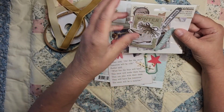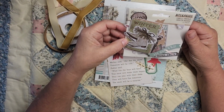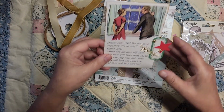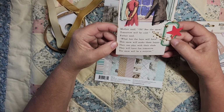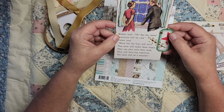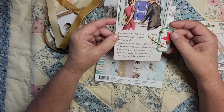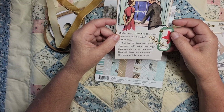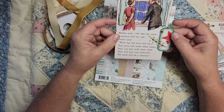Oh my goodness. Bits and pieces. Let's look at the rest first. Oh, another tag. "Mother said, 'Oh, see the snow? Tomorrow it will be cold.' Father said, 'What fun the boys will have. The snow will make them happy. They could play with their sleds. They will have fun tomorrow. The snow will be a surprise.'"